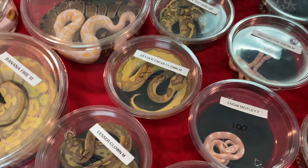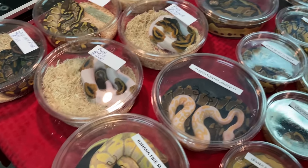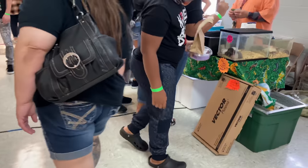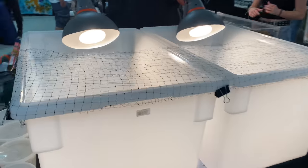Like this here, the lesser inchy clown. I like that. Couple nice hides. Some bananas. Couple nice things there. Got some feeders and stuff over there. And a couple more beardies.